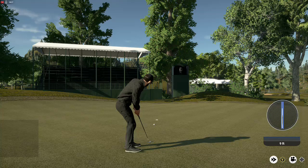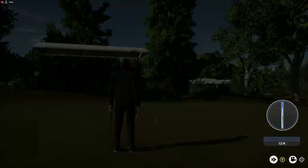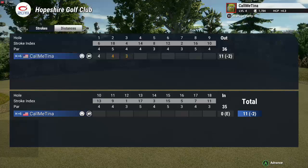Okay, now, you may have seen that. It was going straight, and then as it slowed down, it caught more of the green there, and it pulled to the right. So I'm getting better at reading that. But now we are two under. Yeah, boy.